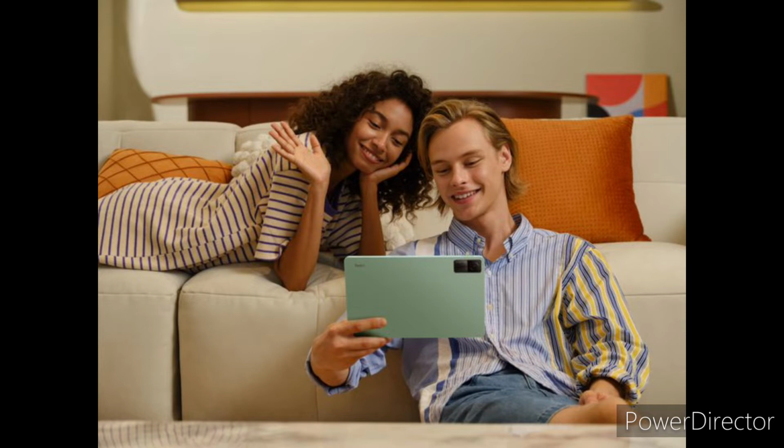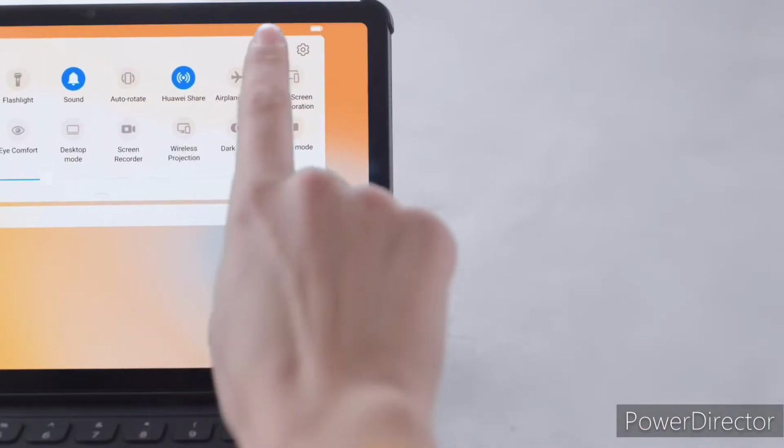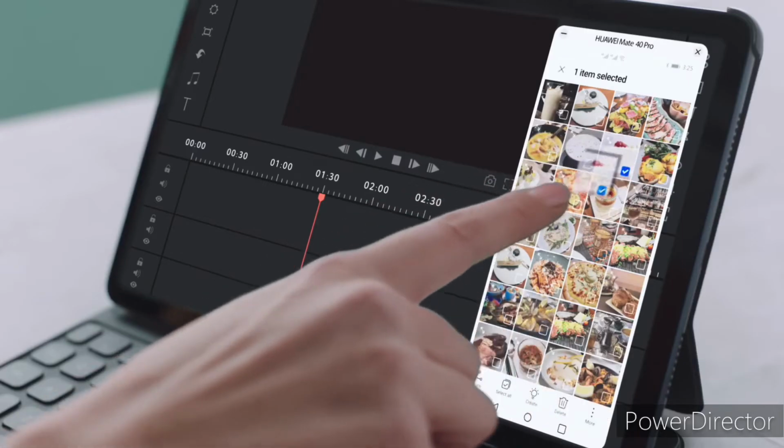As for the design, the tablet seems to be made of metal. There is a single camera at the back with no LED flashlight. The display on the Redmi Pad is going to be an 11-inch LCD panel with 2K resolution.